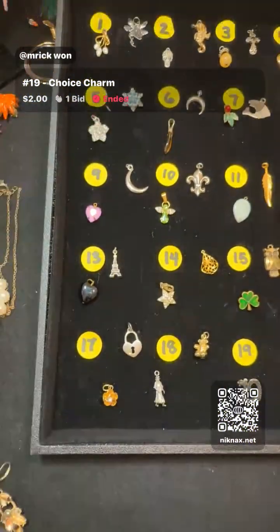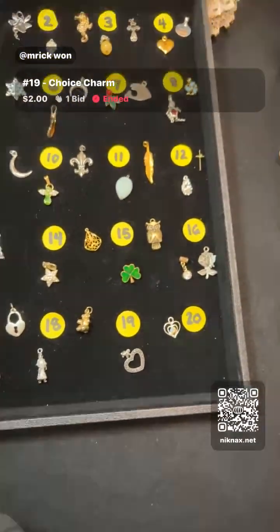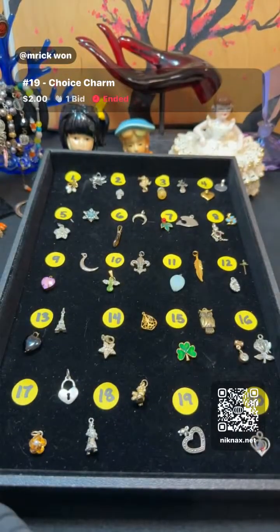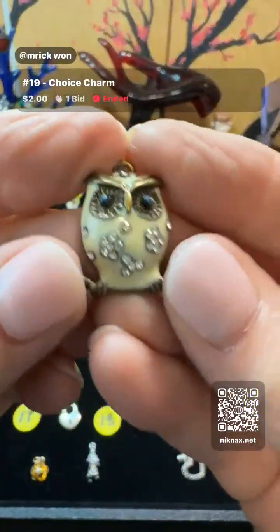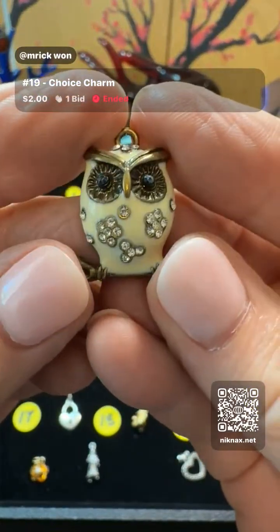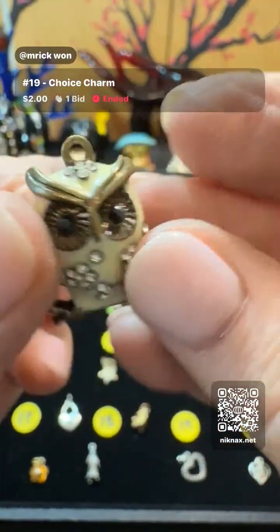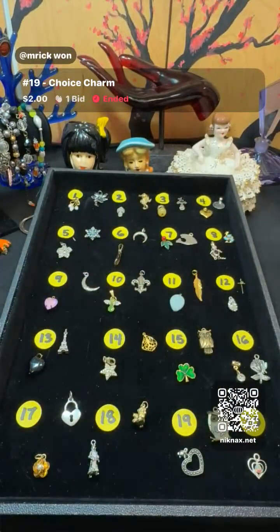Especially at the bottom, it's hard to see from the camera's angle there. All right, I'm going to move that heart down to 20. Let's add another one. Okay, well, now 16.5 is probably not going to be popular now. But look at this enameled and blingy owl. He's so cute. He's going to be 19.5.